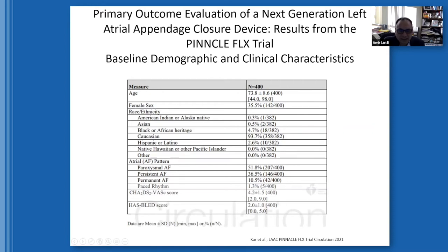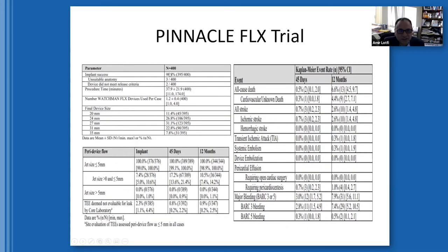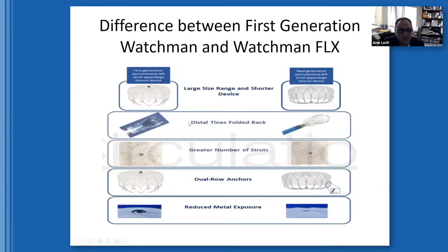Now, the Watchman device has gone through multiple iterations, and now we have a new one called the Watchman Flex. They did a study on this. It showed to be very favorable with less complications. And I'll show you why less complications. This is the old Watchman device. As you can see, it had these prongs that kind of were coming out, and you can see how it looked. This is the new Watchman device.